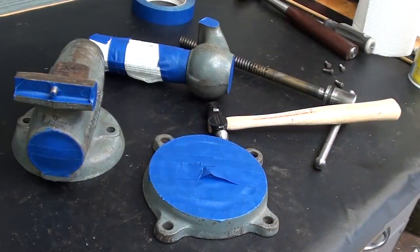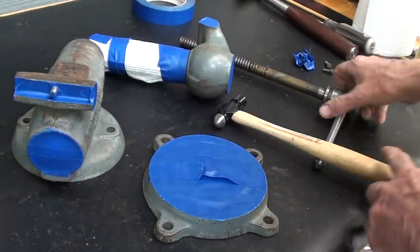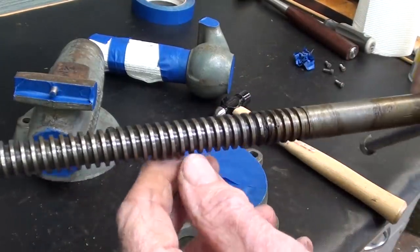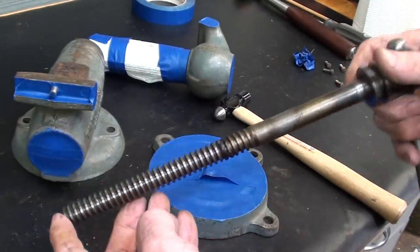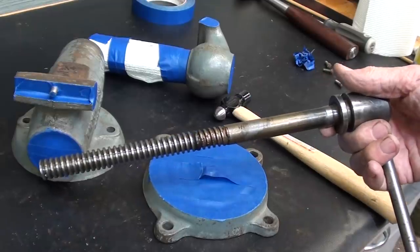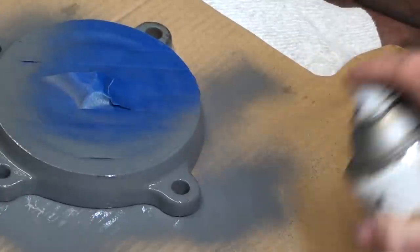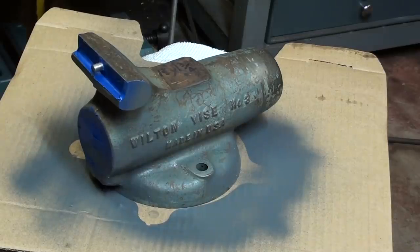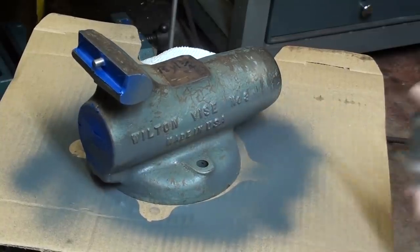Well, the Wilton is all cleaned up, masked, and ready to paint. Upon cleaning up the screw, well, I got a little more to go, there is no perceivable wear. I wish I could say the same thing for my body, because this thing's only 2 years younger than me. Now I want to emphasize, this is not a restoration. This is just an Earl Scheib special, with the difference that I mask mine.